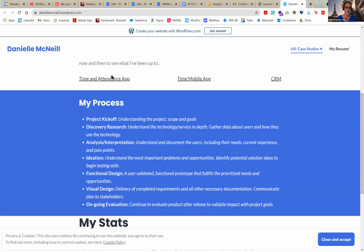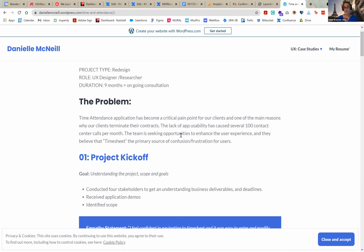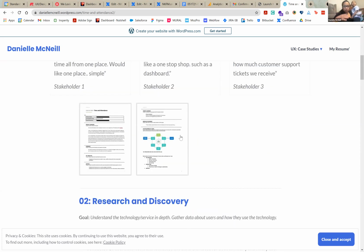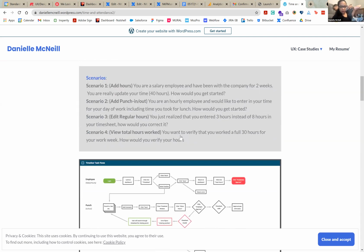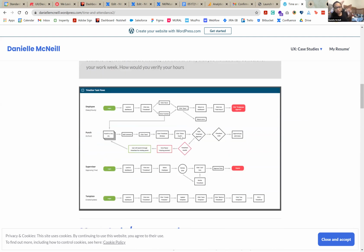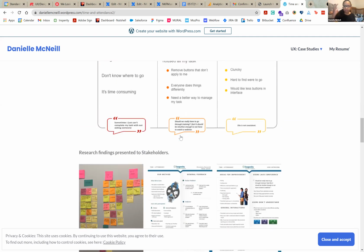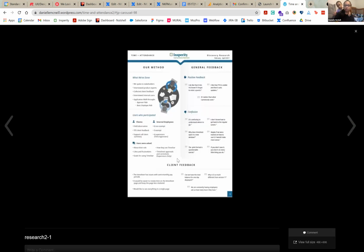Let me click on this first one and we'll just look at one case study before you move on. Nice. Okay. So are you able to share images of your projects? I'm able to. If you scroll down a little bit, it's kind of like a story. I just walk you through each phase of how I got to each part. So scenarios, my workflows, and then basically the analysis that I gathered from each of the different types of research initiatives.